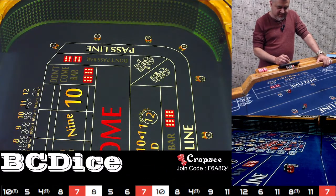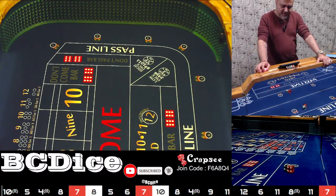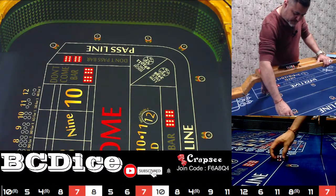So place your bets. Get your bets in here. So gotta hedge it. This time around, instead of AC deuce, I'm probably going yo, because yo seems to be showing up a lot, at least for these tosses. So we'll stick with the 4-5-6-5.